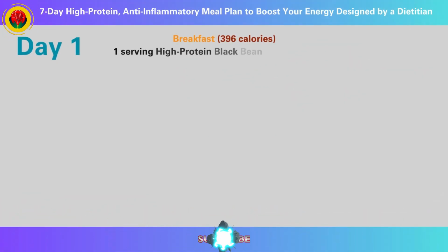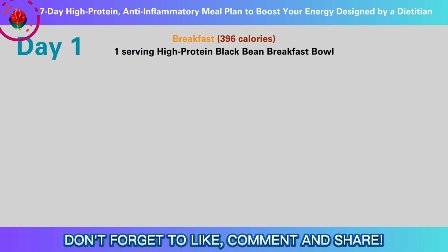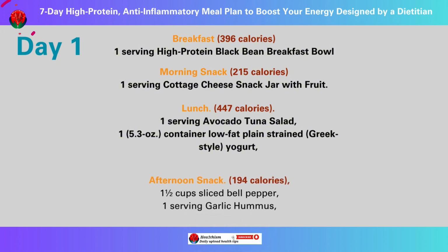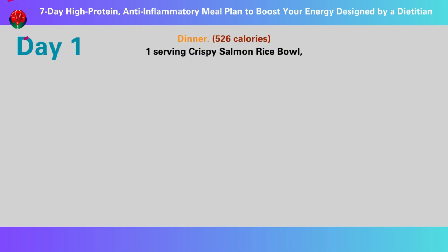Day 1. Breakfast. 396 calories. 1 serving high-protein black bean breakfast bowl. Morning snack. 215 calories. 1 serving cottage cheese snack jar with fruit. Lunch. 447 calories. 1 serving avocado tuna salad. 5.3 ounce container low-fat plain strained Greek-style yogurt. Afternoon snack. 194 calories. 1.5 cups sliced bell pepper. 1 serving garlic hummus. Dinner. 526 calories. 1 serving crispy salmon rice bowl.